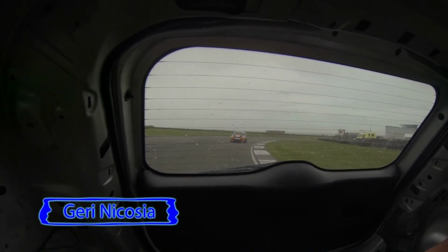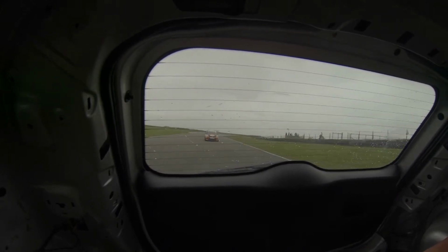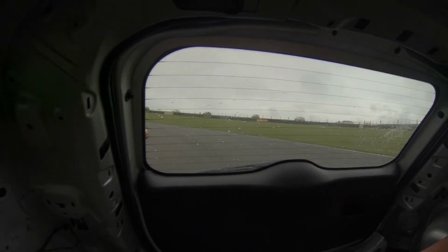We go on board, the rear-facing view from Geri. Still soaking up the pressure well, running hard. It's not going to matter too much about a drop score. Remember, Rob Cox has got a drop score as well, with a DNF, a non-finish in our second race at Snetterton. It's Michael Higgs that leads the championship. Geri Nicosia second in the table coming into this round.